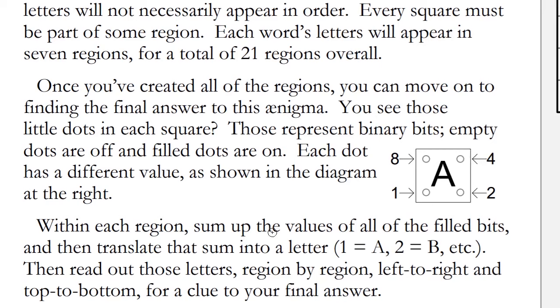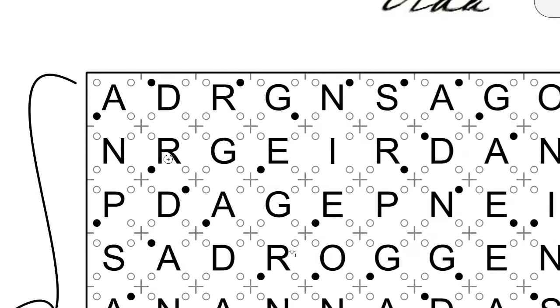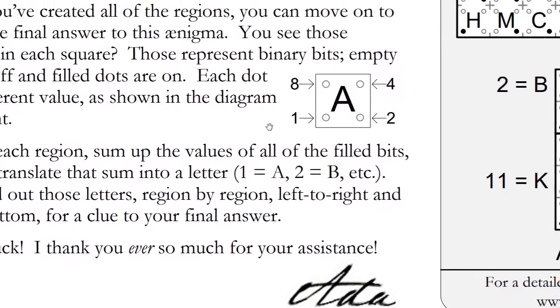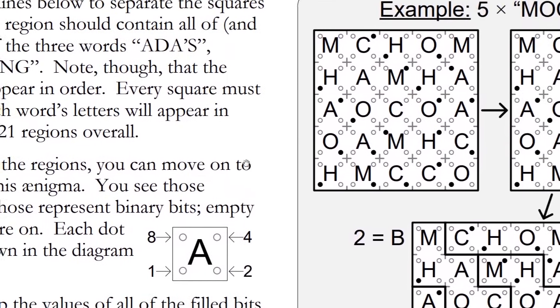Within each region, sum up the values of all the filled bits and then translate that sum into a letter within each region. Okay, so within a region, I'd add up all the numbers that are filled in. That gives me a letter where it's just the position of that letter in the alphabet. And I read it out, and that gives me the clue, and then I answer the clue, I guess.